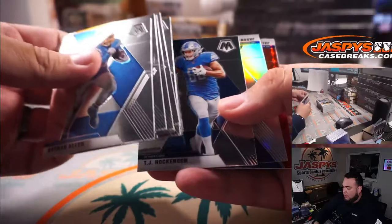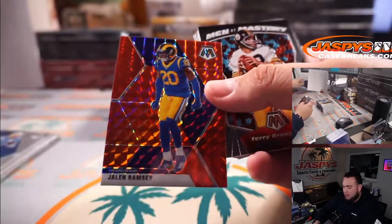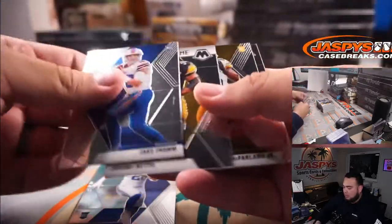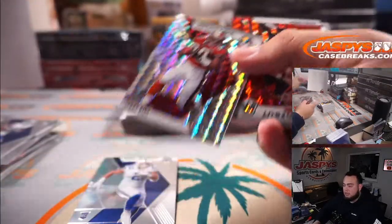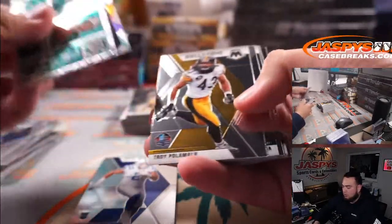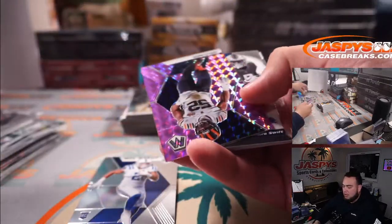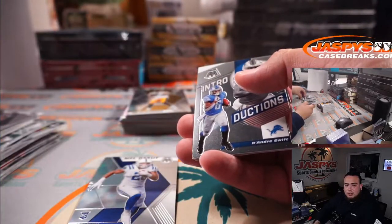Good luck. So we got ourselves, the first one is Jason Witten. We got it for the Dallas Cowboys. We got Jalen Ramsey, a little red. And Meta Mastery, Terry Bradshaw. Jason Taylor. Jerry Rice. NFL debut, Joe Burrow. Tua Tagovailoa. Jalen Ramsey, silver. And a Khalil Mack for the Bears. 36 out of 49. Someone was trying to trade for the Bears, right?